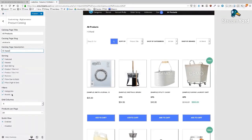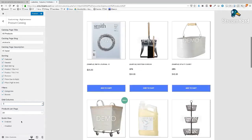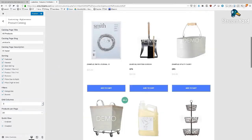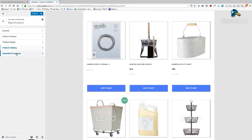Here you can choose what sorting items are available in these drop downs. You can choose the grid columns. So I have 4. I could set that to 3. Products per page right now is 24. And then this one is a very popular one. You can disable quick view. So now when you click the image, it goes directly to the single page rather than pop up that modal. And then the embedded checkout, because it's on our servers, there isn't much you can do to it, but you can change some of the colors.